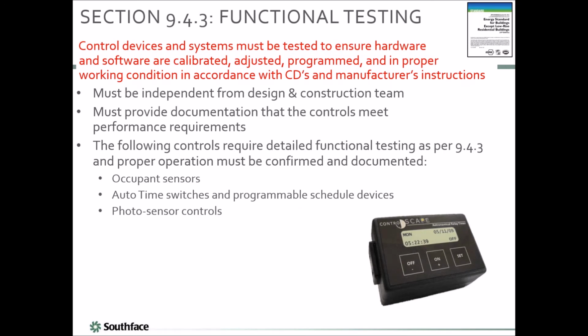And then I think I mentioned this, that functional testing is a crude form of commissioning that needs to be done. They want as-built final drawings provided within 90 days of substantial completion. The main thing here is that we want to make sure things like occupancy sensor controls are calibrated correctly and working properly, and timeouts are set properly, and all this kind of stuff. And of course, with daylighting controls, it's really important to make sure they work.